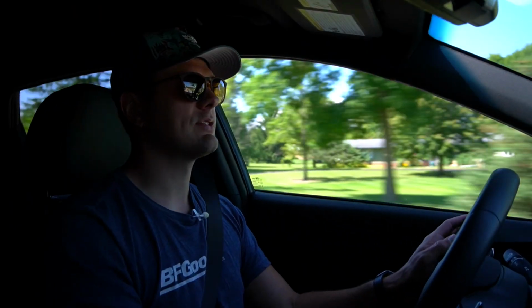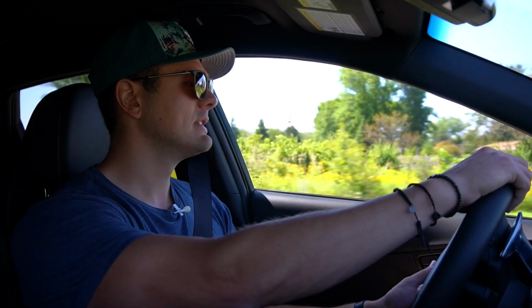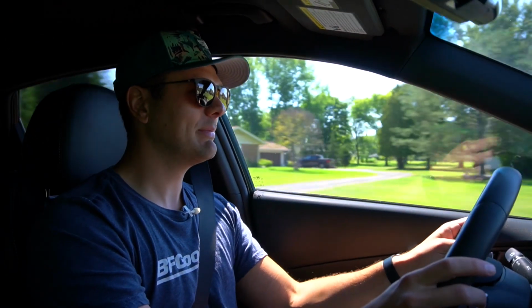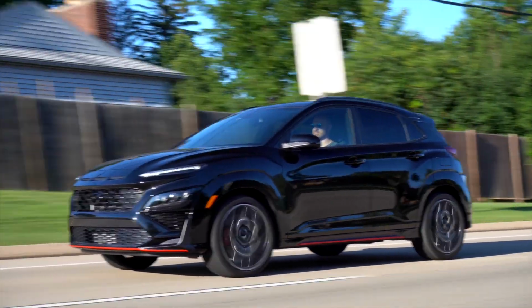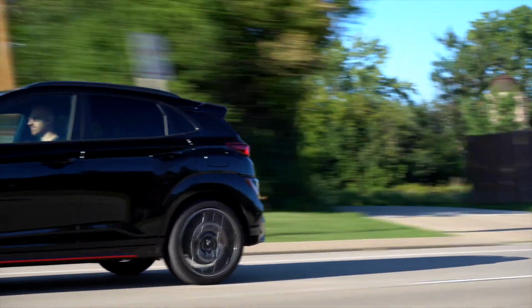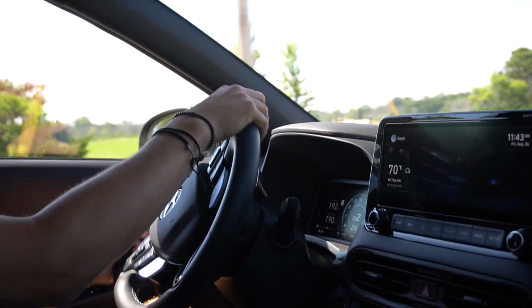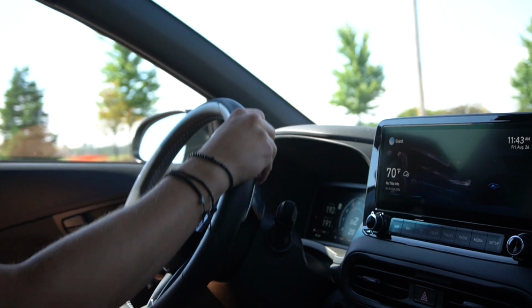Now you're probably thinking to yourself, okay, 286 horsepower and 289 pound-feet of torque going to just the front wheels. Yeah, it sounds a little suspect. I mean, yeah, there's a bit of torque steer at full load, but it's kind of fun. It's not like you're doing front-wheel drive burnouts anytime you go near the throttle though. The Kona comes with what Hyundai calls their corner carving N differential. It's an LSD on the front, and it actually does a very good job keeping power getting to the ground.